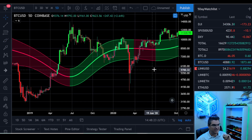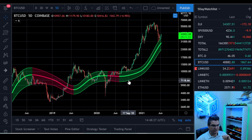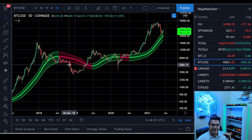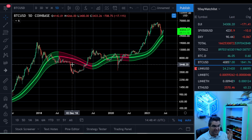Now, how could this help us in the future for buying opportunities? Well, anytime you're below the Gaussian channel, it's usually a great time. If you were to only buy coins when prices are under the Gaussian channel, you'd be doing very well across the board.